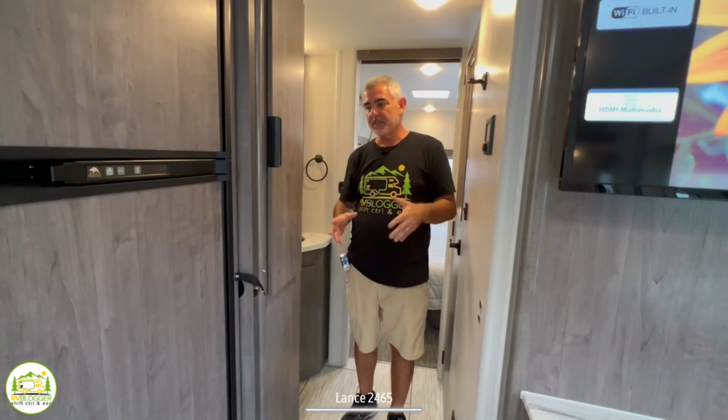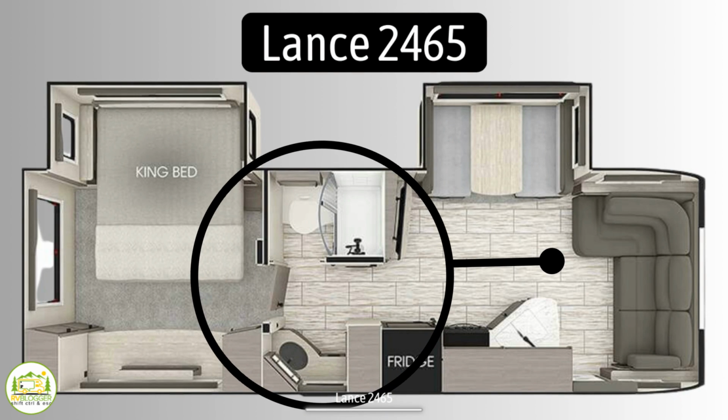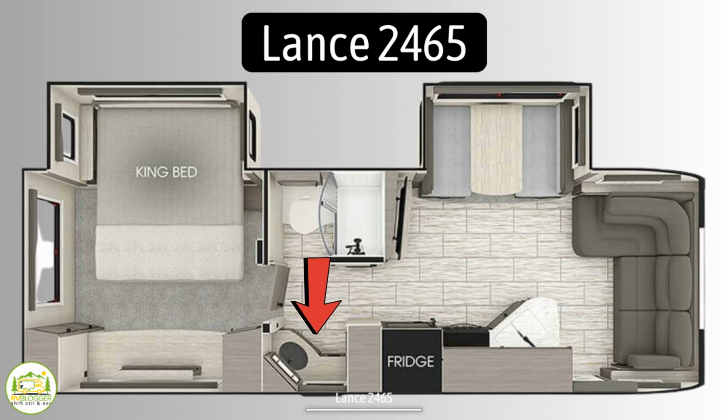What that means is this bathroom is in the middle of this travel trailer, hence the name mid bath, and it's split because on one side of the hallway is where the vanity is, and on the other side of the hallway is where your shower and commode are located.